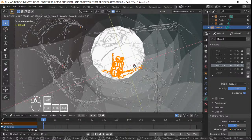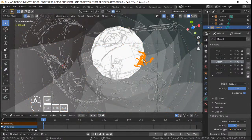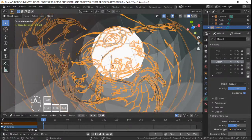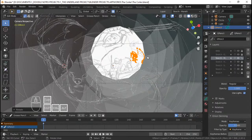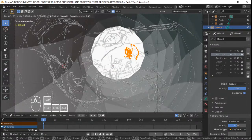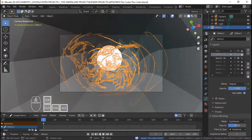I'm gonna shift Z and move Solovit and Vicus right here so that they're visible. And then Henry, shift Z. So they will be rotating like that. And there's Marith right here. And Gregor right there. So all of them, it's rotating like this. It's a nice composition, I think.